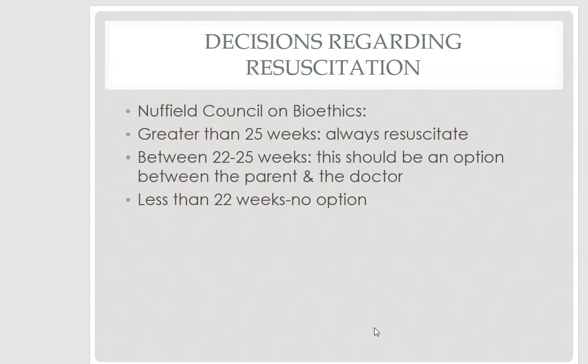Now, when you look at the decisions about resuscitating a preterm delivery, you're entering into a highly ethical, highly charged environment, which also has some political connotations to it. And I'm not trying to step into those areas. What I'm trying to present is an overall general approach as to what you may see. The Nuffield Council on Bioethics does give a lot of direction as to what we should do about resuscitating preterm infants. When are we going to do interventions?